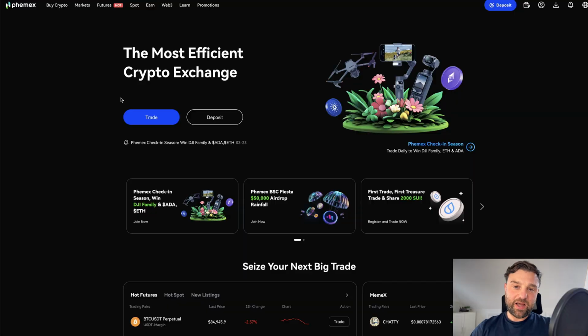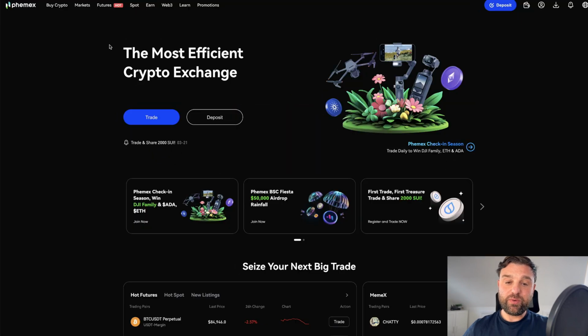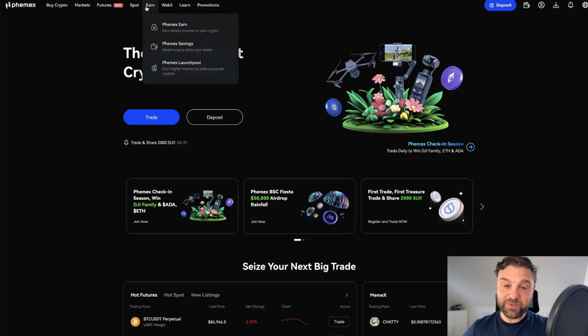So once signed up, maybe you've deposited some crypto, so you're good to go. You can see the Phemex platform. By the way, on mobile, it's really good as well. Their app is one of the best I've used. Now, the most efficient crypto exchange, I have to be honest, it is.